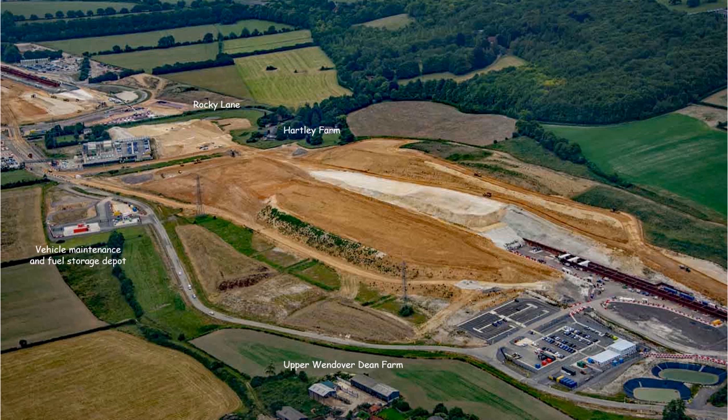The route leaves the viaduct onto the Wendover Dean North Embankment and on into the Rocky Lane cutting. You can see the vehicle maintenance and fuel storage depot to the left of the picture. Wendover Auto Transformer Station will be alongside the track just to the south of Rocky Lane.